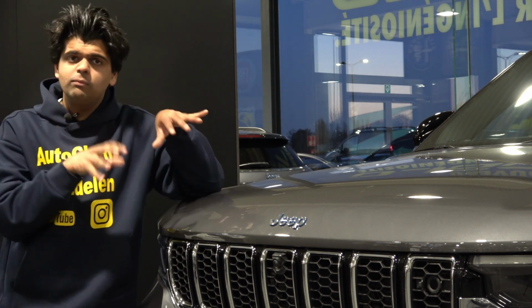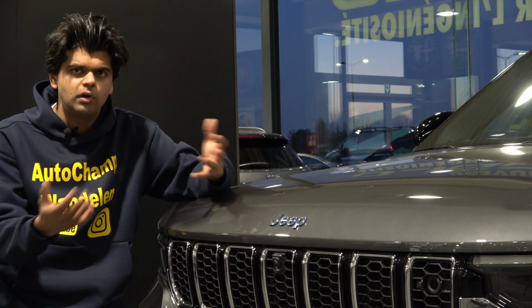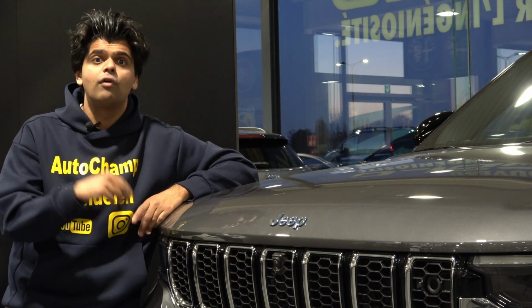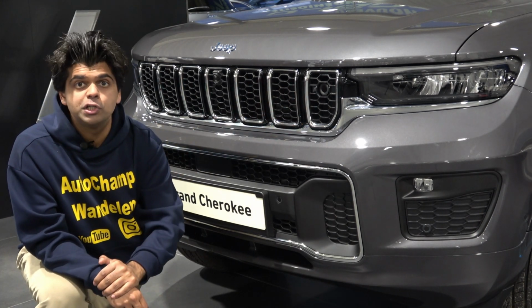Now, the Jeep Grand Cherokee, historically, what really set it apart was the fact that it was American. It didn't really have anything extraordinary helping its cause. But today, there's something about this beautiful Jeep Grand Cherokee that helps it stand out from the competition, and we're going to talk about it in detail. So first thing first, everyone, the front design of the Jeep Grand Cherokee.